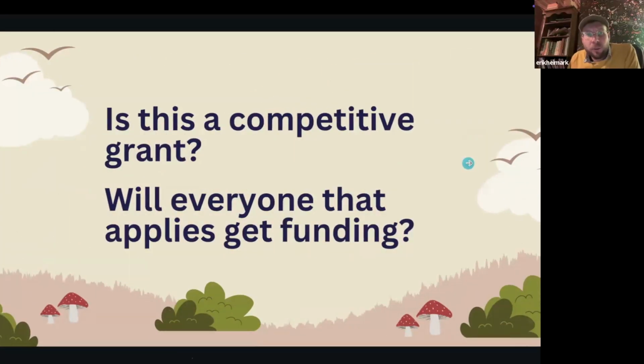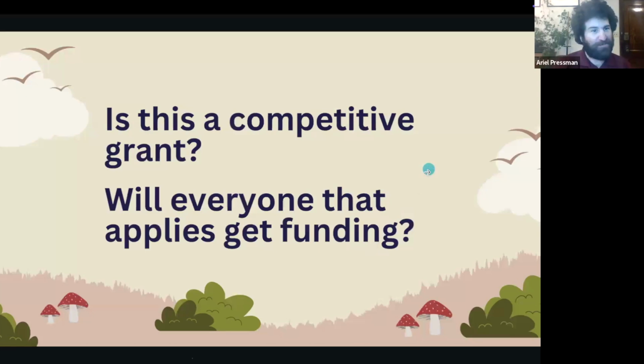Is this a competitive grant, and will everyone that applies get funding? Yeah, so I think for all of us in specialty crop world, this is a little weird, right? We're used to applying for things like the value added producer grant or some of these other government grants where we're competing with other farmers and only some of us are going to get funding. This is very different. So if you qualify for the program, if you get all of your forms completed, you will get some amount of funding. So it is not competitive in that sense.